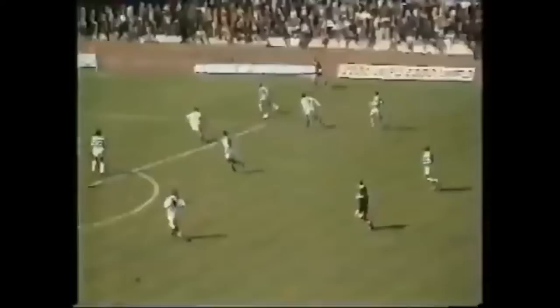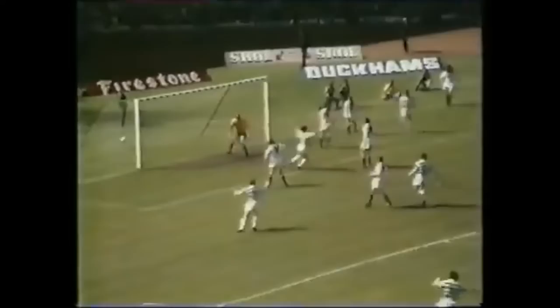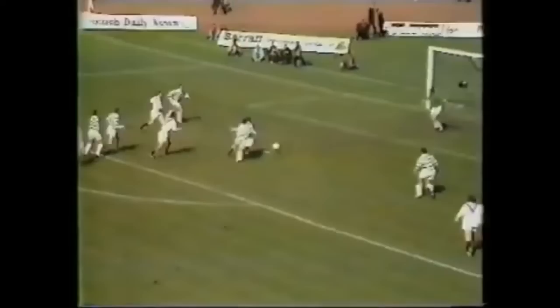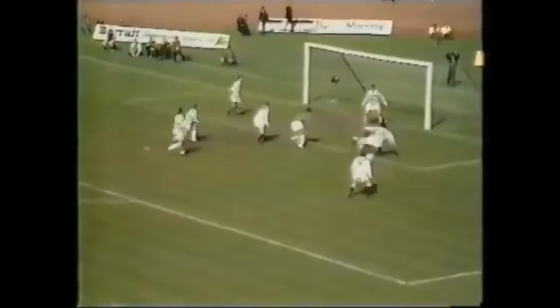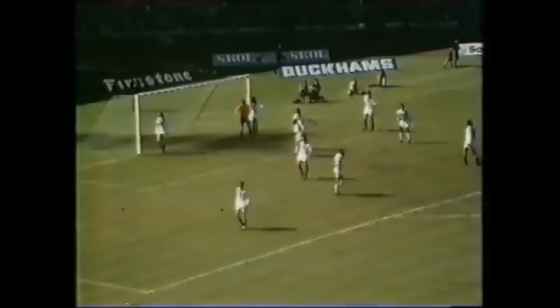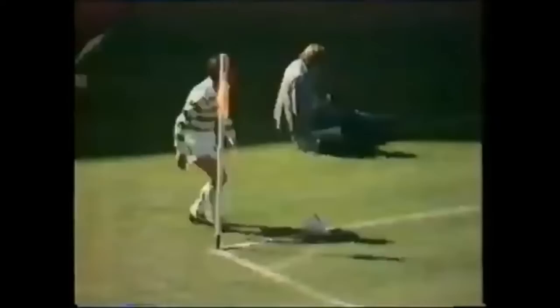Lovelish making ground instantly, nicely out to McGrain. Moving forward and challenged to Dalglish. Dalglish for the cutback. Celtic have shown the more consistent class in their moves, but sheer grit and determination.